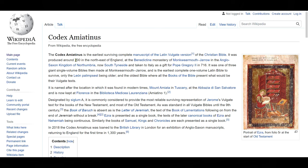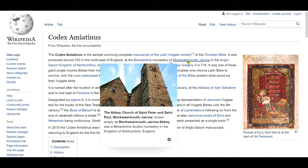It was produced around 700 AD in the northeast of England at the Benedictine monastery of Monk Wearmouth-Jarrow. So Monk Wearmouth and Jarrow. Monk Wearmouth was St. Peter's Church and Jarrow was St. Paul's Church, but they were the monasteries then, and they worked together, so they were like a joint monastery type of thing.